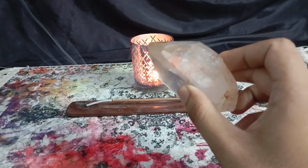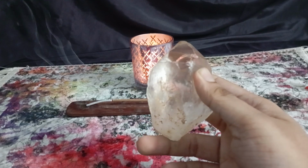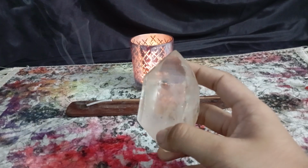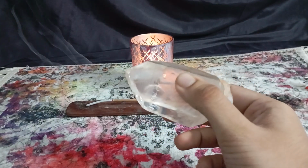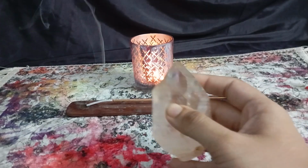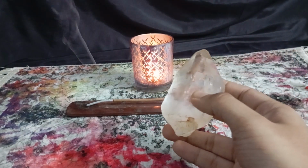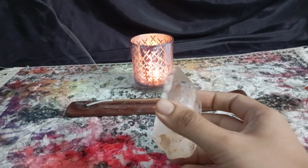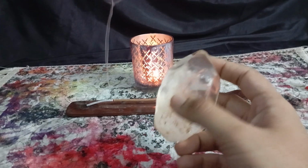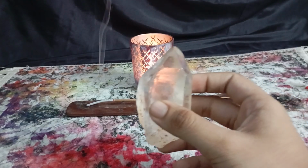Another thing is that being a very positively tuned crystal, this rarely requires cleaning or it doesn't require cleaning at all. It is self-energizing, and if one wants to charge other crystals, keeping other crystals near a piece of Lemurian quartz will help to elevate the energies of the other crystals as well. This crystal works very well for grid works also, for that matter.